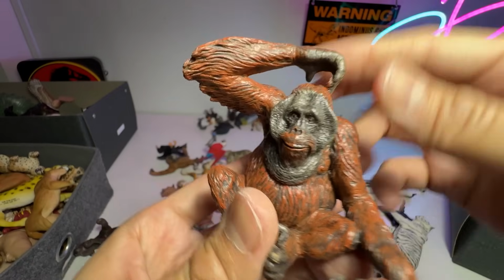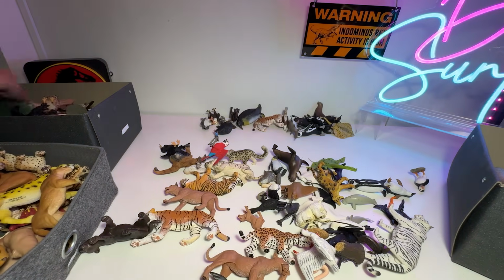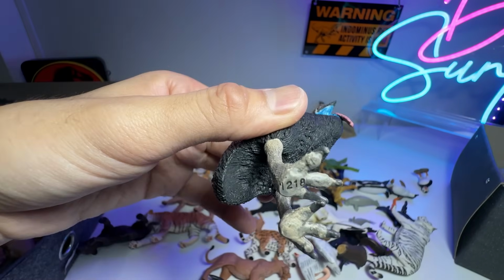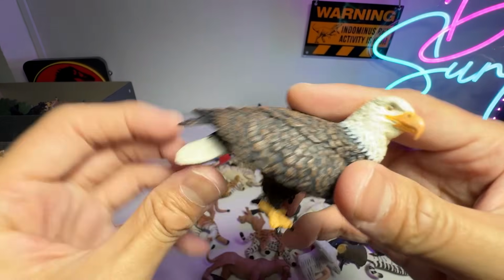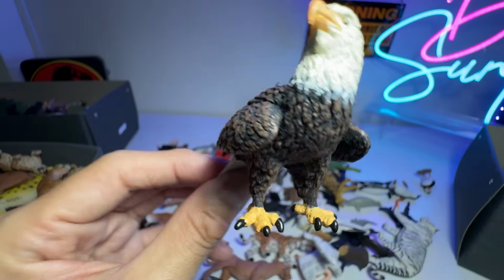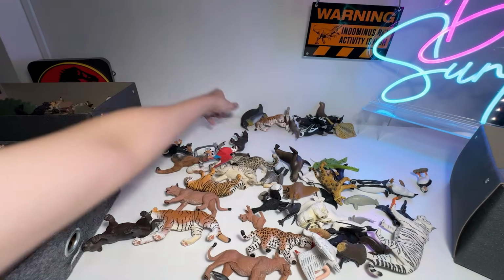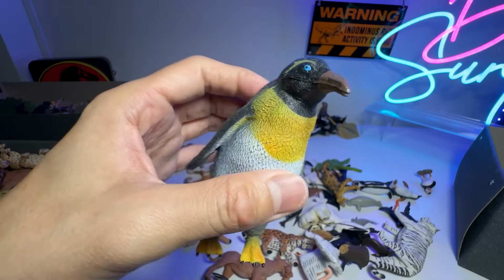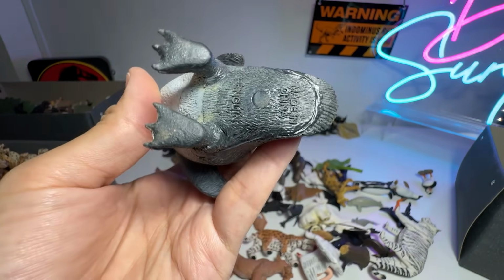Orangutan. Okay. And here we have a cassowary. They are descendants of dinosaurs. Bald eagle, a majestic looking bird. Really love bald eagles. This is not a very nice figure. It looks kind of scary with the hunchback. It's a penguin.